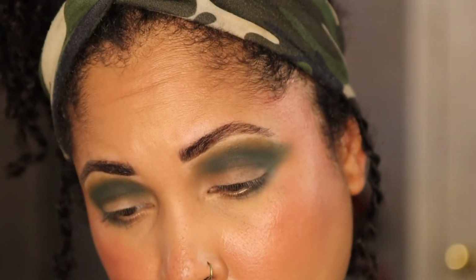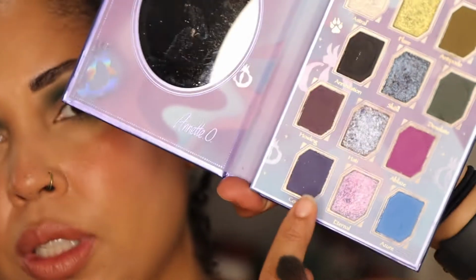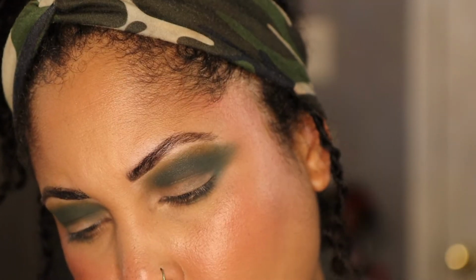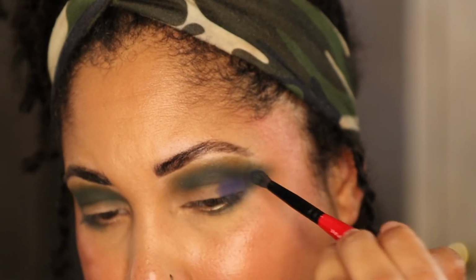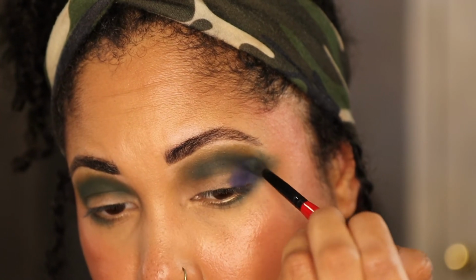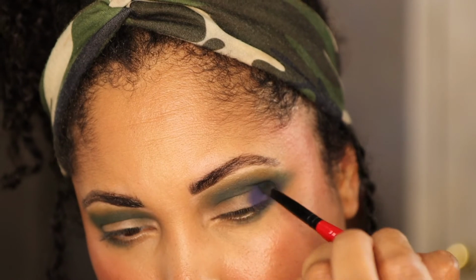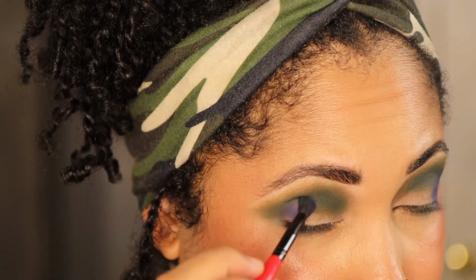Okay, now I want to make this even deeper, and I want to take the shade Cosmos, which is this one, and I'm going to just put that on the outer corner. I'm just taking the same brush. I'm not sure if I have a matte that's this color, and y'all know I got a ton of eyeshadow, but I'm just not sure. Focusing this on the outer corner. There's just so many things you could do with these palettes, and I didn't even think about combining them yet.